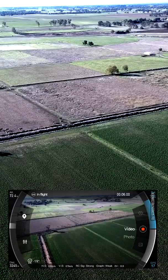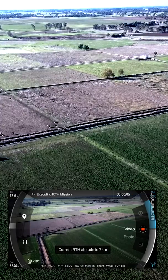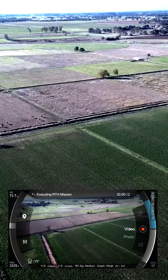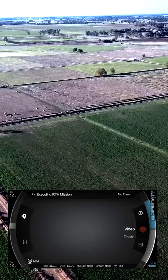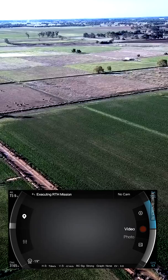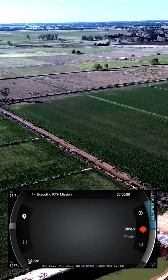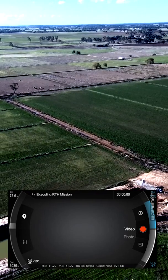So at this stage, I'm going to flick return to home, and of course executing the return to home, which is great. And as we can see, we're starting to come back now. 72% battery, which is awesome. And we've lost our camera, which is expected. And as you can see, we're still proceeding home.